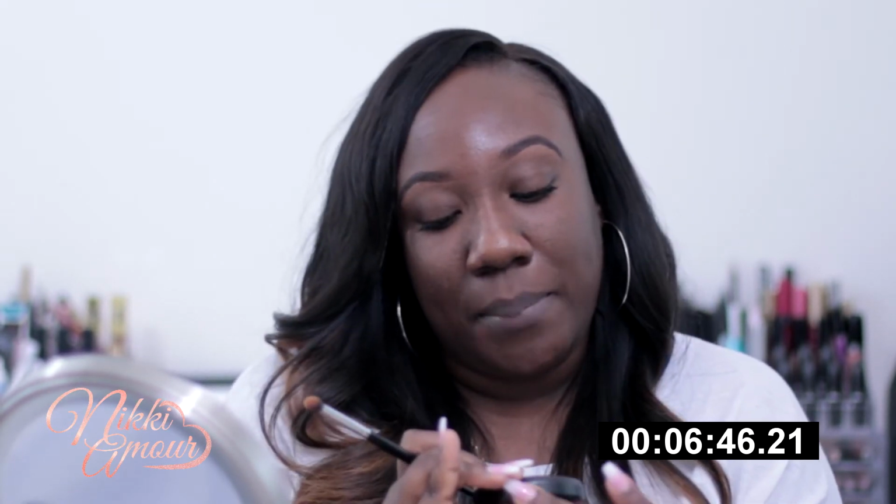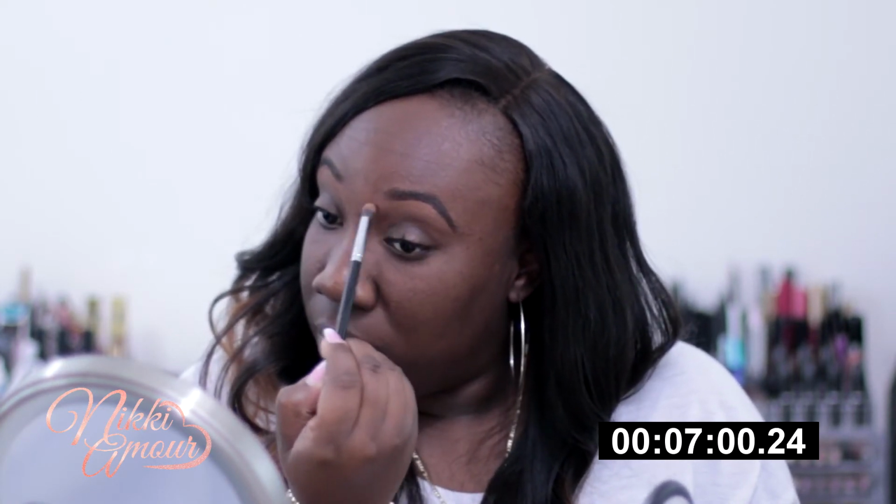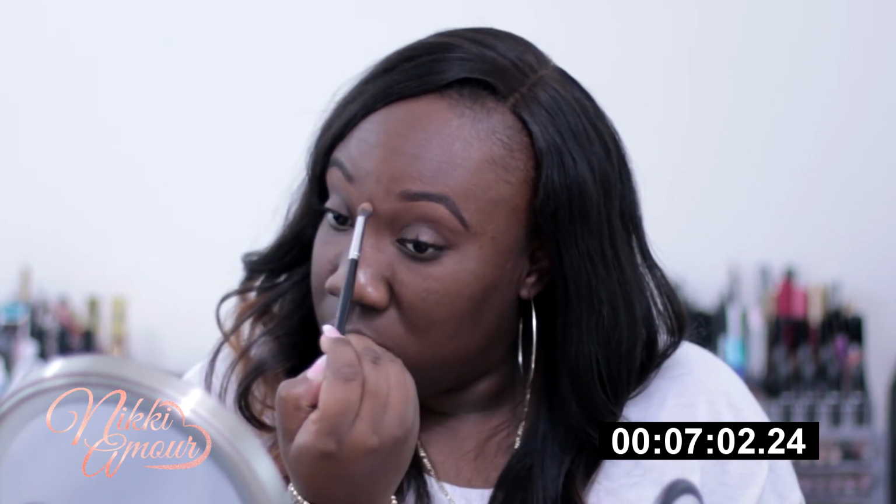Then what I like to do is take that same blending brush that I had, and I take my MAC Mineralized Skin Finish in Deep Dark. I just rub a little bit on there and I put it under here, and that's just to set the concealer that I put underneath there. So in that step, my brows are done.